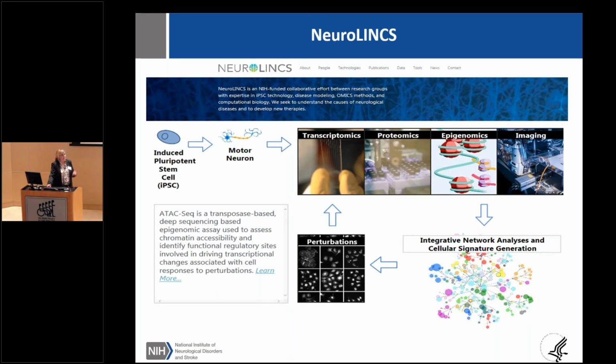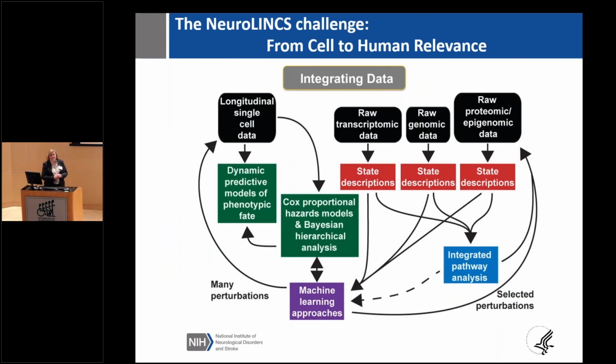So we want a signature not based just on RNA-seq or whole genome sequencing or proteomics. We want to understand what those data sets mean in terms of a complete signature. So I think that's the challenge with NeuroLINKS, is also how to take that cell data and relate it and give it human relevance. So you're starting out with human cells, but you want to know the pathways and targets that you're identifying are very relevant to what you're seeing in human disease. And I think we can develop ways of actually going back and looking at data sets, for instance, derived from tissue sources versus what you're actually seeing in a cell-based environment.